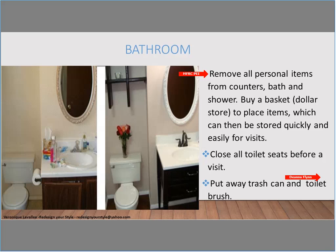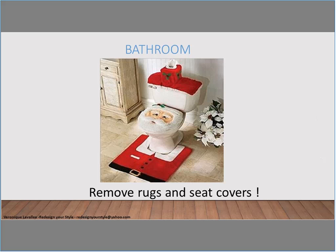Yes, if you do want to go through that, you can put a little arrow shape in the toilet paper. I love that. And again, remove all rugs and seat covers. Those are big no-nos. Nobody wants to see those. So make sure, even bath mats and stuff like that, you can put those away, because really it makes the space look smaller.